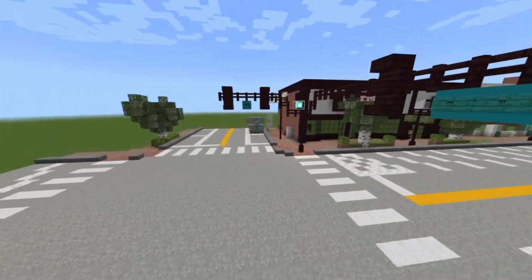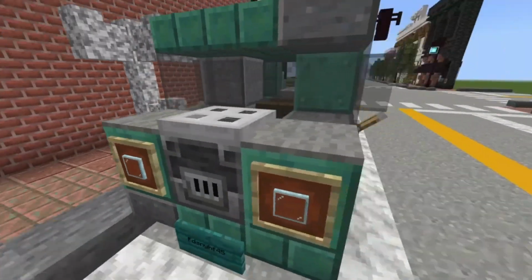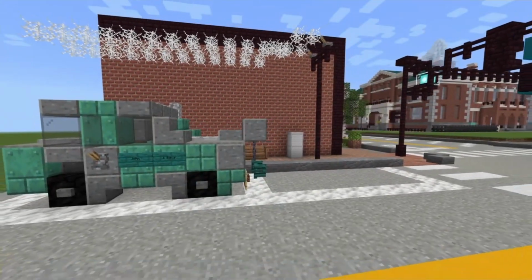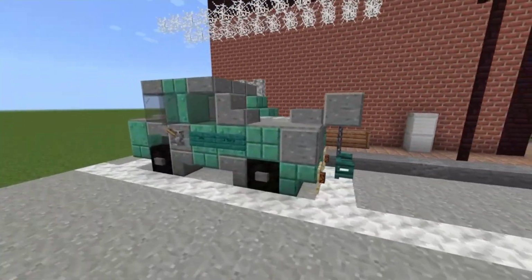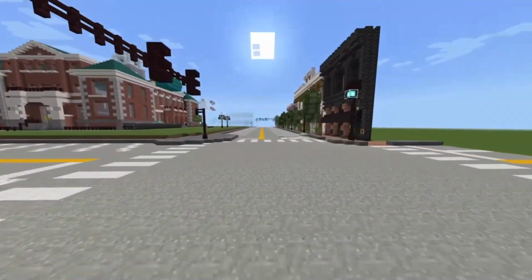Oh, by the way, down here will be a tutorial coming soon. This is just going to be a nice tow truck. I wanted to add some vehicles in here just to make sure everything was looking as realistic as possible, and I built a little tow truck, which I haven't done before, so that'll be on the way shortly.